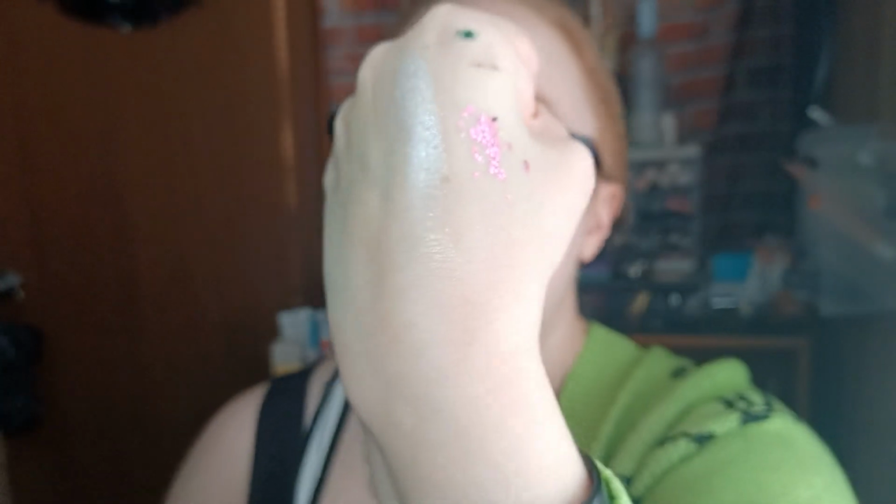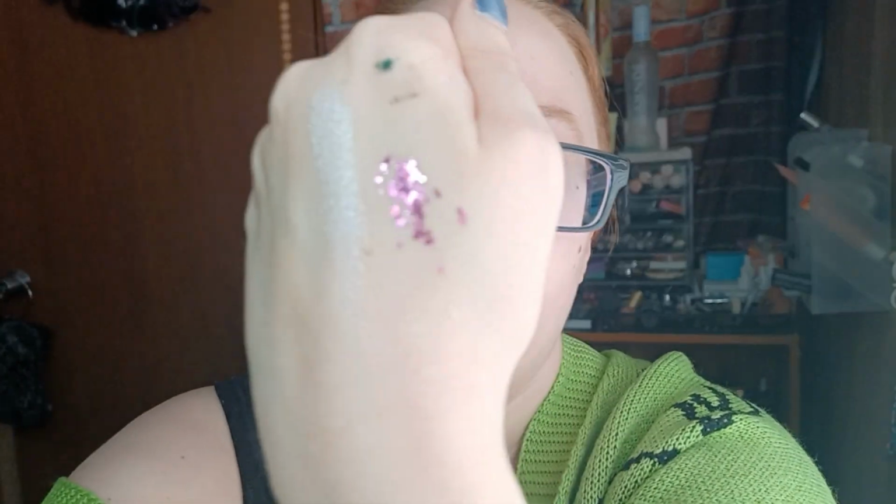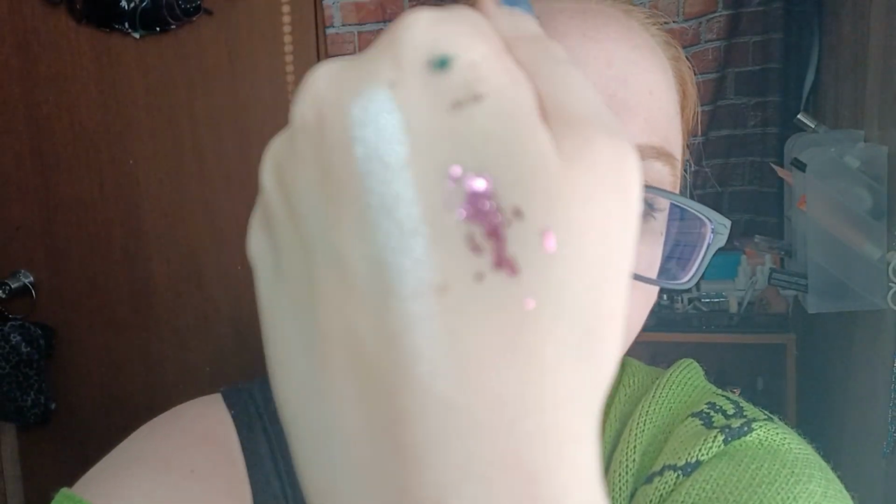There's only a teeny amount left on my hand, but they are thicker chunks. Now it's stuck to my palm where I was trying to wipe it off my finger. They're thicker chunks, but like I said, they went onto my hand pretty well. So, that could definitely be useful. Wasn't exactly what I was expecting, but okay, it's here.